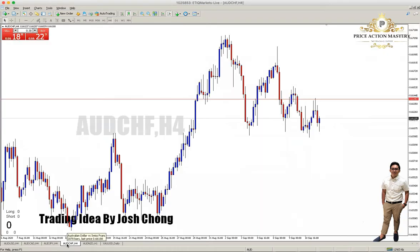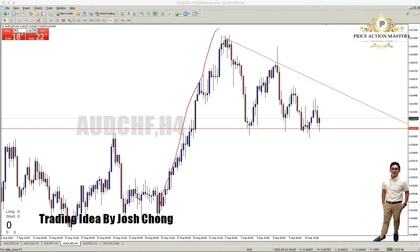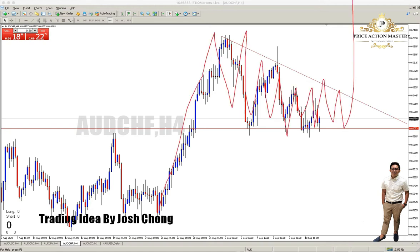Okay, and then Aussie Swiss franc. We can see the market has formed something like a triangle. You can also call it a wave theory, or usually mark it as a flag. You see this flagpole, and then this is the internal, and usually it will break upside.